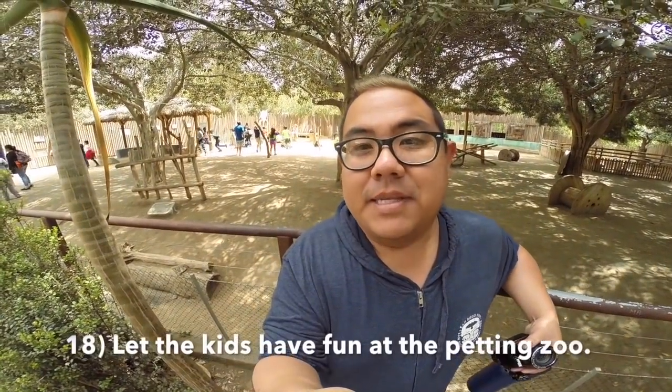So one of the great tips is if you have little ones, to come to the petting zoo and take a look at all the different goats and little sheep that they have here, and you can brush them and interact with them and give them a nice little pat on the head. Just be careful where you step because there might be poop.